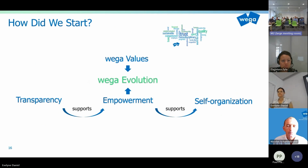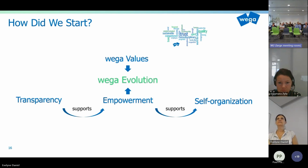I want to explain a bit about the structure that we put in place. We started to think about how to design the organization of wega. We always have our values in the back of our minds, and so it was clear for us we need to go for more self-organization. We asked ourselves what the pillars are that are needed for that, and we came up with the need for empowerment and also more transparency so that people can take decisions.